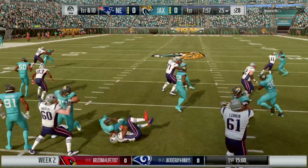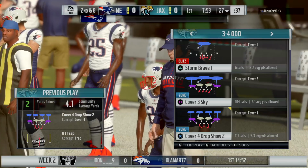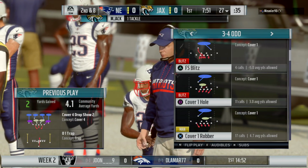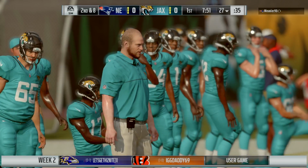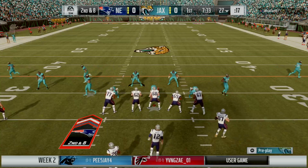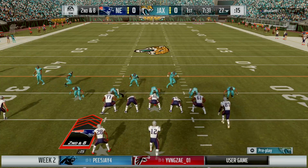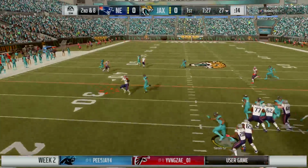Start the drive with a give to White, and he'll fight forward to about the 27-yard line. Miles Jack there to make the tackle. They tried a quick hitter inside, but that one was swallowed up because what they're hoping is those big defensive linemen will take the bait and move laterally and open up a crease that they can run through. Didn't happen on that play.